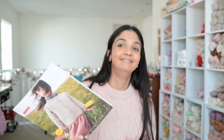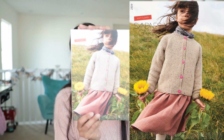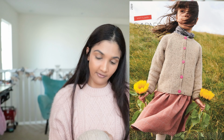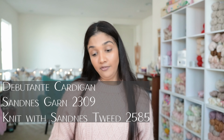And my last sweater that I want to make, or cardigan rather, is the Debutante cardigan, Sandnes Garn, from their children's magazine 2309, which is also released this year. And the Debutante cardigan is the pattern pictured on the front, and I will be knitting it with the yarn pictured on the front, the tweed. And this is colorway 2585. I don't know what the name of the color is, but the number is 2585. So it is a top-down raglan construction knit on 3.5mm needles.